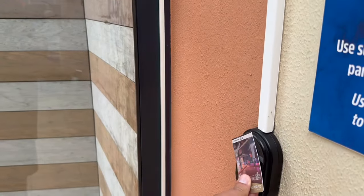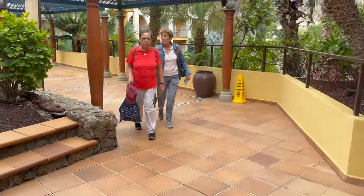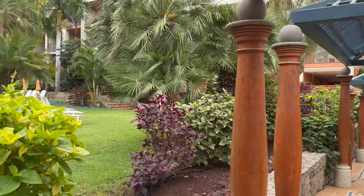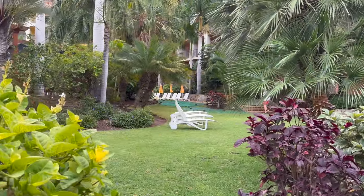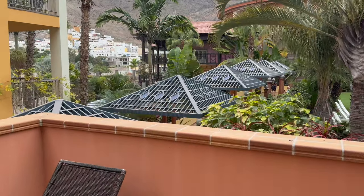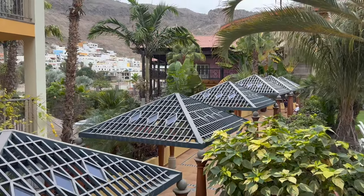And the hotel's quite secure, so to get to the accommodation area, you need to swipe your card to get through. And I took some videos just walking around the hotel because they have a lot of nice garden areas, plants and trees, so it's a very nice scenic walk around the hotel.